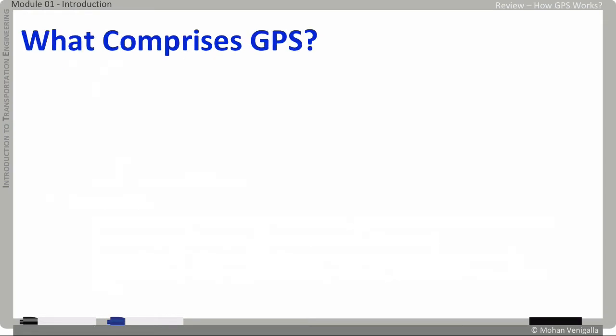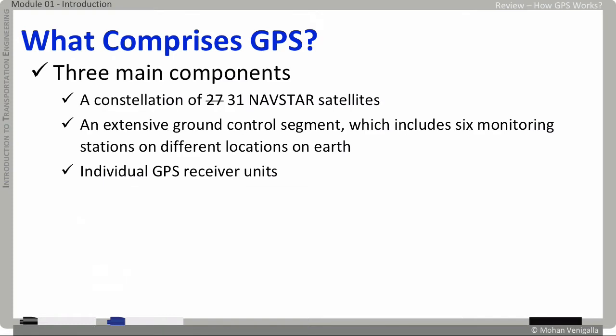So what comprises GPS? There are three main components. A constellation of 31 Navstar satellites. It used to be 27, now there are 31. An extensive ground control segment, also called Earth monitoring control, which includes 6 monitoring stations on different locations on Earth. And individual GPS receivers. These are the ones that are in your smartphone.